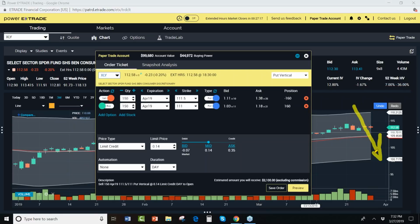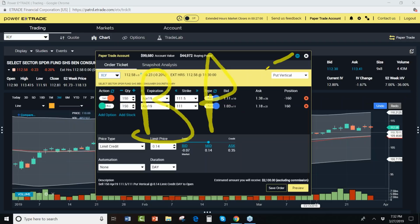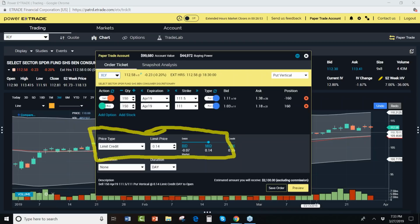Blackout, schmack out. Somebody came out, Nike, Starbucks, and Amazon all went out of business, whatever. The XLY implodes. Not going to happen. But if it does, we buy these downside puts, the 111 puts. So this tactic is called a bull put spread, right? And as we covered today, it's also called a credit spread. We're getting paid to do this trade, right?